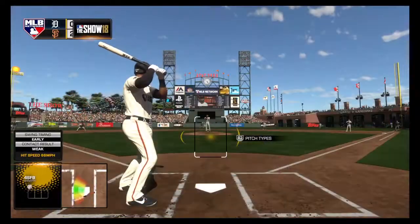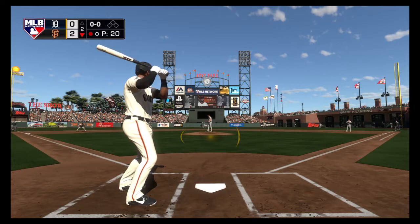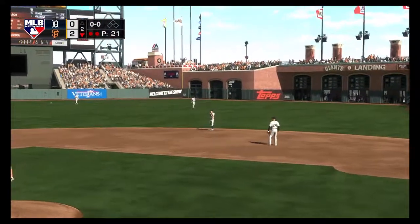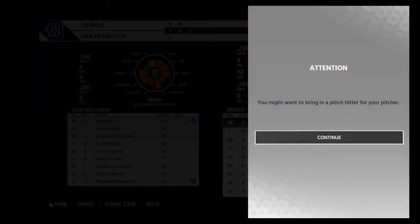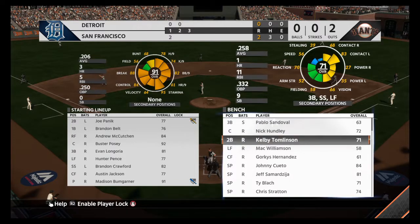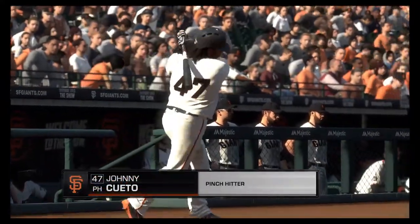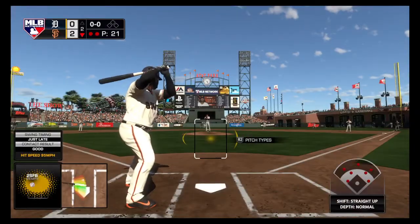Next to bat for the Giants, Austin Jackson. First pitch of the at-bat on its way. Line to second, where it's caught there for out number 2. Batting ninth, Madison Bumgarner. Johnny Cueto will grab a bat and hit for the pitcher here. Pitcher Bumgarner, number 47, Johnny Cueto.